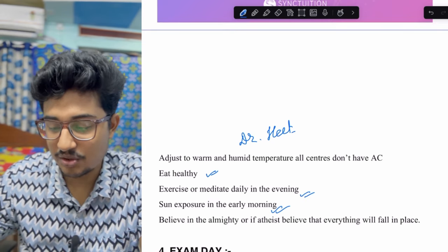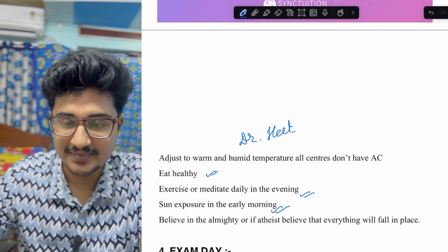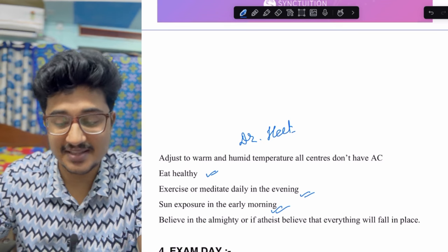Believe in the Almighty, or if you are an atheist, believe that everything is going to fall in place. Okay, this belief system you have to make strong. After that is the exam day.